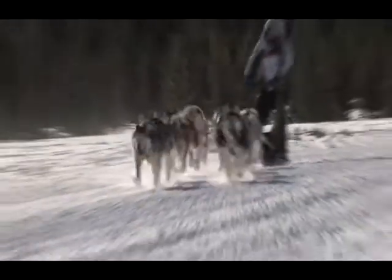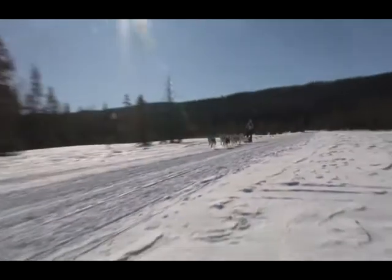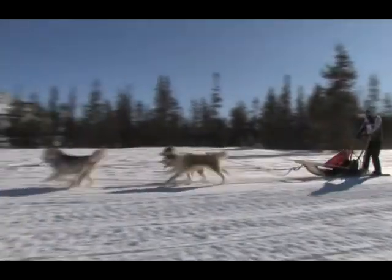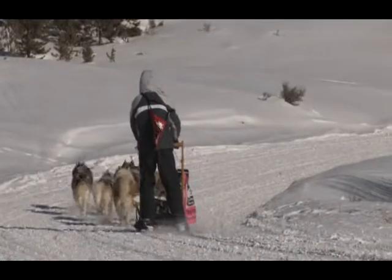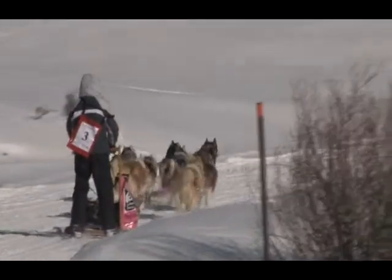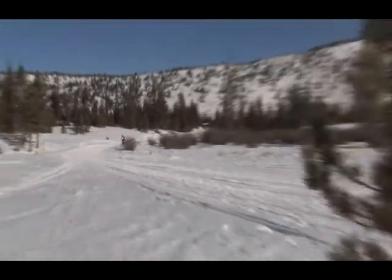I was living in an area in 1984 that was only accessible by snowmobile or skiing or dog sledding. And so I just ordered a dog sled and hooked up the dogs that I had at the time, which were Great Danes, and they took me in and out of that place, which was 4 miles in and 4 miles out.